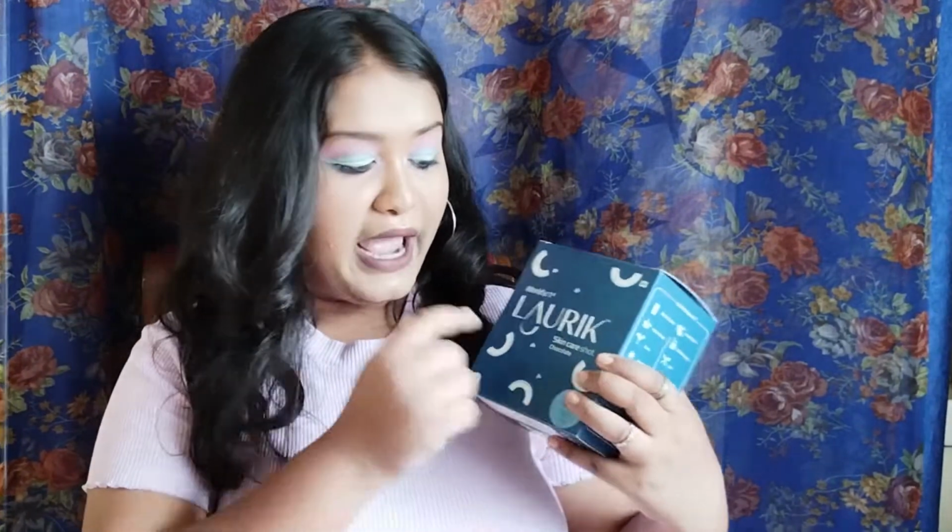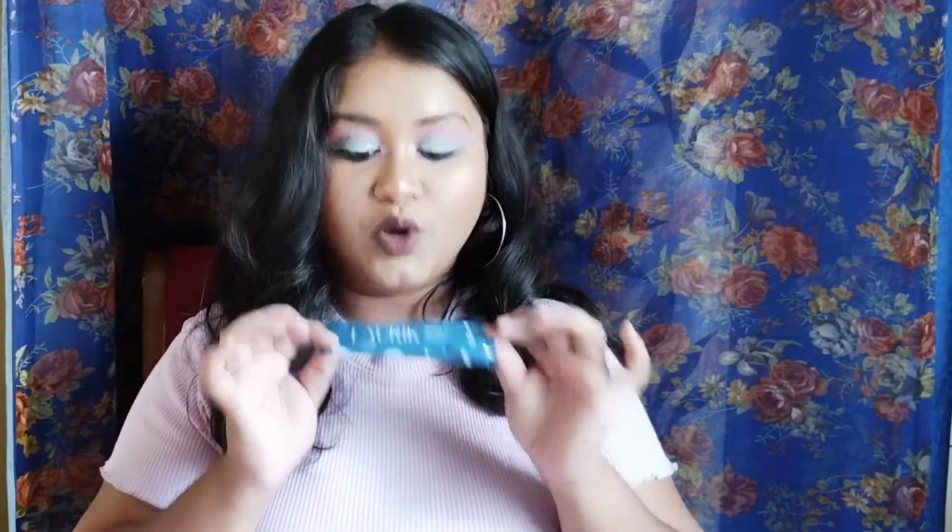The next PR package which I got is from the brand Lauric, and these are marketed as skincare shots. They are again basically supplements for your better skin. It's in the chocolate flavor, and you get sachets of the powder like this. You can mix in water, milk or whatever and then drink it. Now, I personally have not tried these.